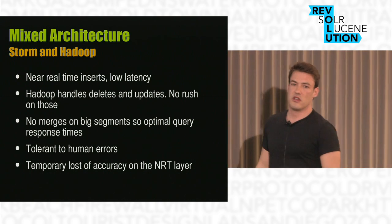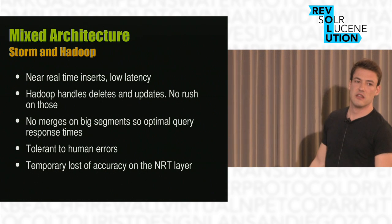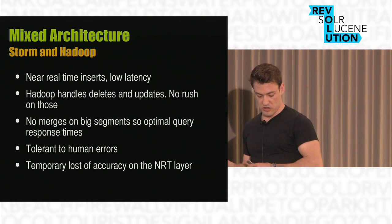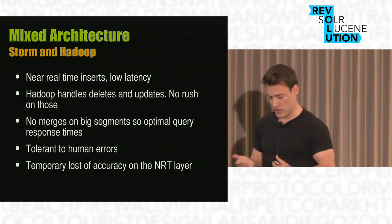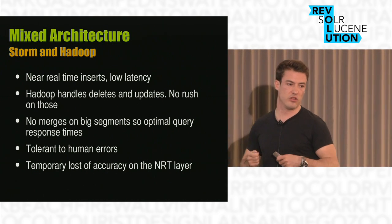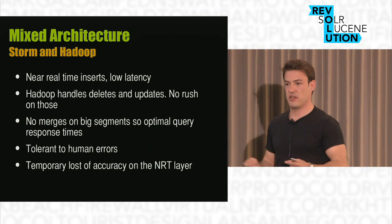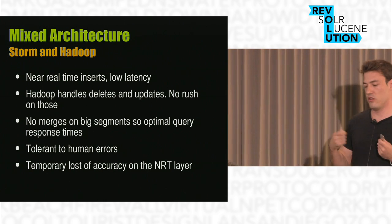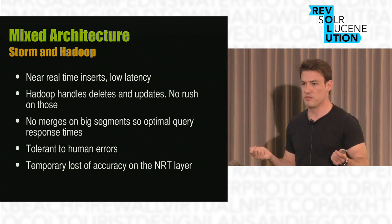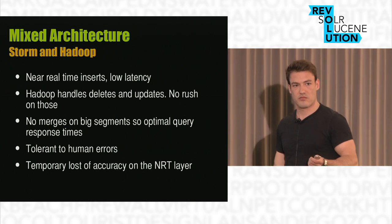Well, the system is tolerant to human errors as well. This means that if we introduce a bug in the system, even in the near real-time layer or the batch one, we just have to fix the bug and then run the batch layer again. As the batch layer always reprocesses all the data, we are sure that all the documents will be properly computed and we'll leave all the data with no bugs.